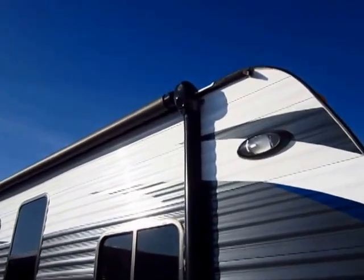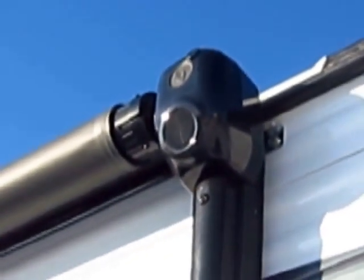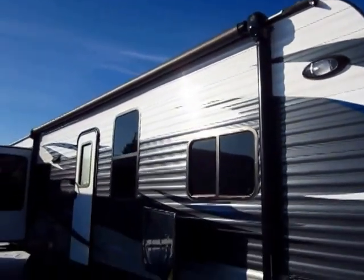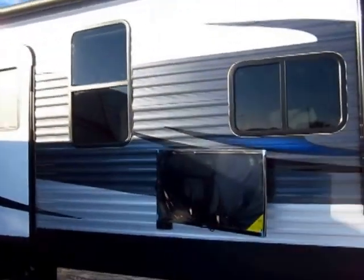There is a light strip at the base, but you notice, let's see if I can get a good clear shot of it. There you go. These power awning arms have speakers built right into them. So when that awning is open, the speakers point down at your campsite, not out at the neighbor's place, because that's going to get them excited and they're going to be displeased with you.